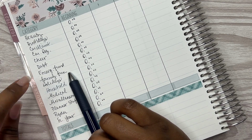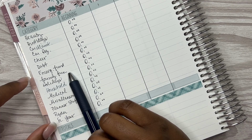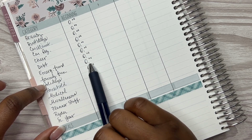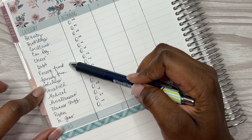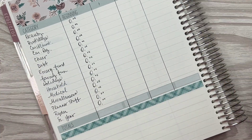This Christmas was kind of bleak because, like I said, there were some emergencies that came up where we really weren't able to do the things that we wanted to do, have fun the way we wanted to have fun, because of those emergencies. So that's where the emergency fund is going to come in, and then the family fund is going to come in once you have those funds built up.